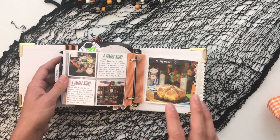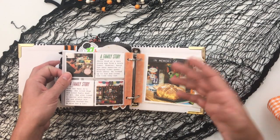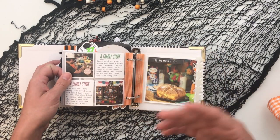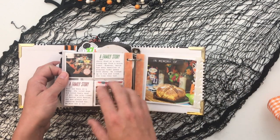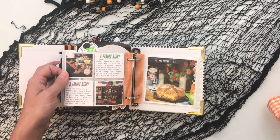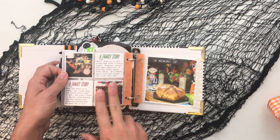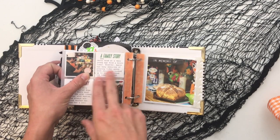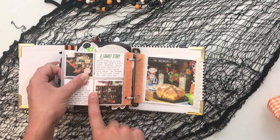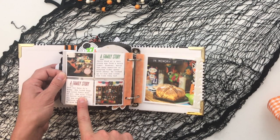And then on the 2nd, for Dia de los Muertos, is when you celebrate those who passed as adults. And so I have 2 stories in here, because we typically will talk about 2 of our family members who passed. One is my husband's cousin, and then one is my grandmother. So I put in the story that we told about them this year.